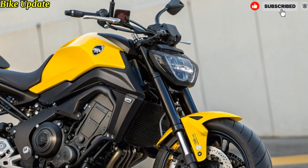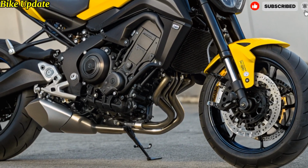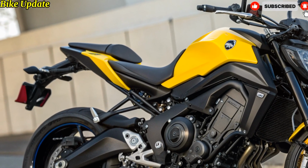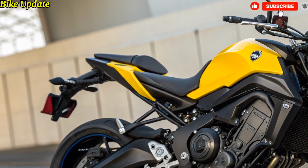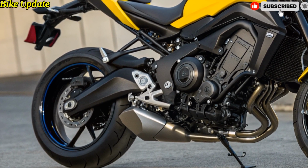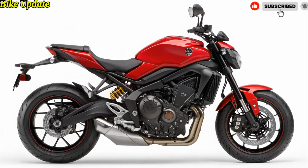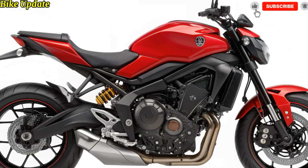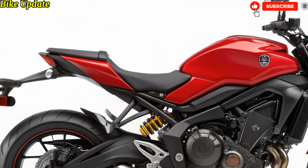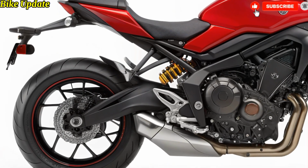3. Engine and powertrain, expected refinements. The heart of the MT-09 is its triple, and for 2026, major displacement change is unlikely. Instead, improvements are expected through refinement. Tuning and mapping: more precise throttle maps, smoother transitions, better mid-range response. Intake/exhaust changes: tweaks in intake geometry or volume, modified exhaust paths or back pressure adjustments to meet emissions targets. Internal optimizations: lighter components where possible, reduced friction parts, improved cooling or oil circulation.